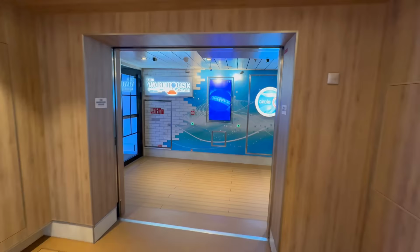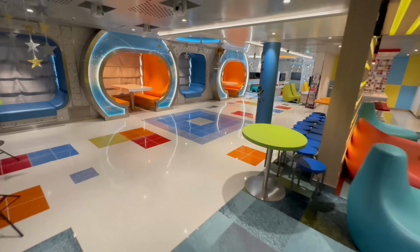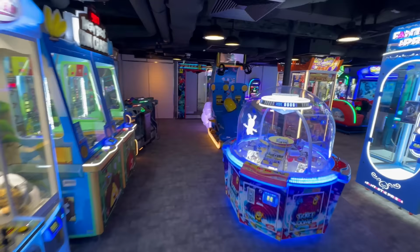Also on deck 17, come through Guy's Burgers into the hallway area where the elevators are, and you're gonna find the other teen club, which is 12 to 14 year olds, Circle C, and the entrance to the 24 hours open arcade. Deck 18, midship and aft, is called the ultimate playground for a reason.